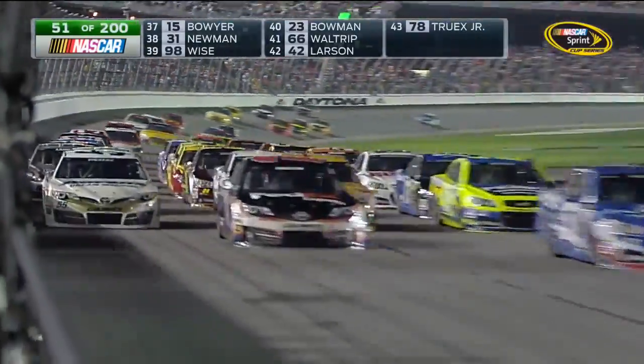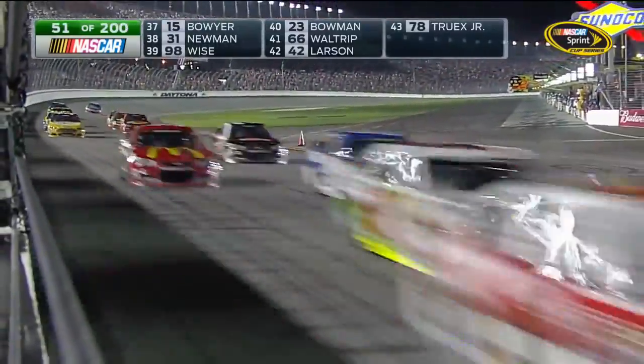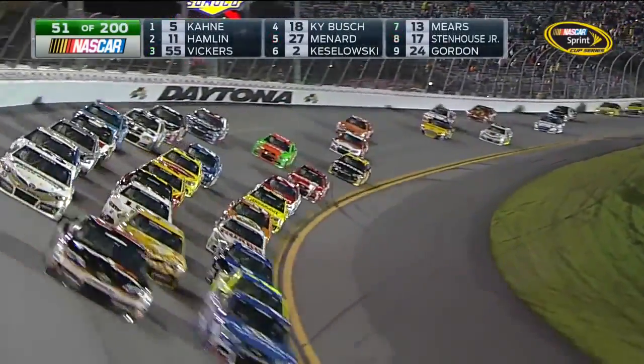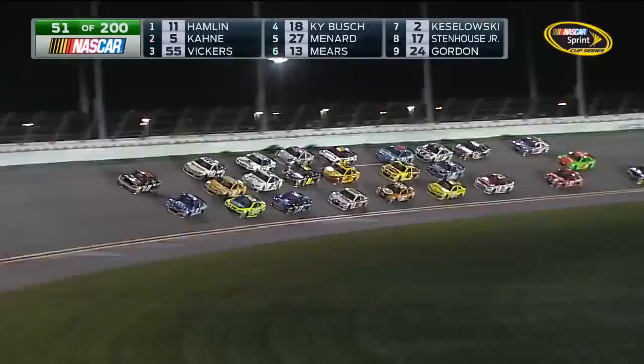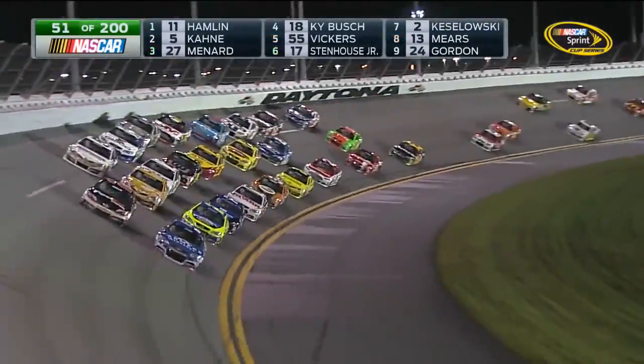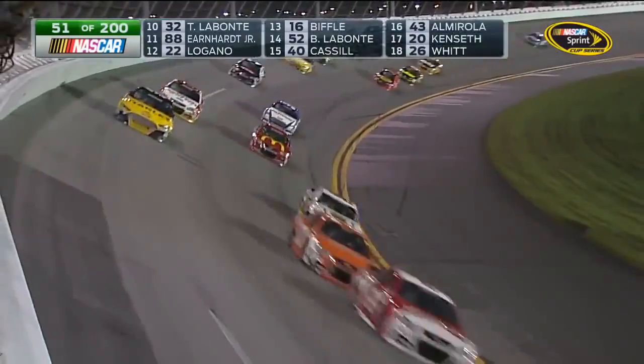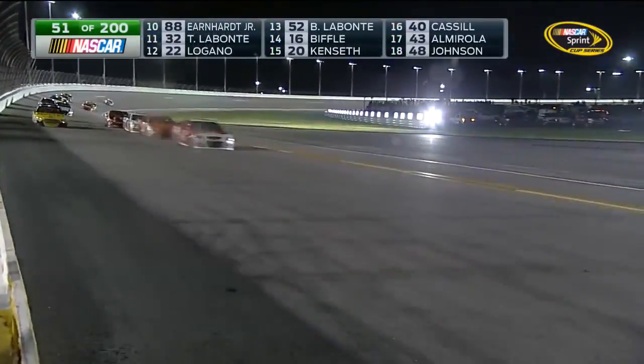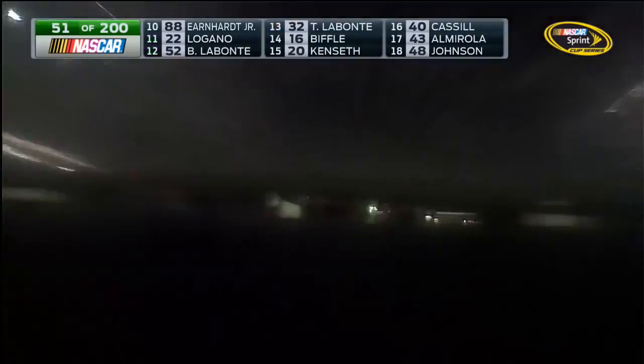Folks, I hope you stayed up and you're ready for some exciting action here at Daytona, because we have got it. We have 25 drivers running in less than a second of each other right there in that pack coming at you. We just couldn't do this earlier today.